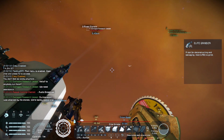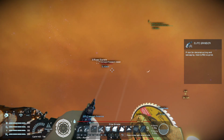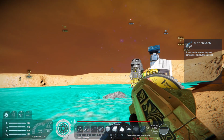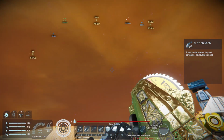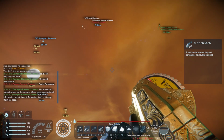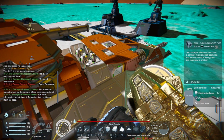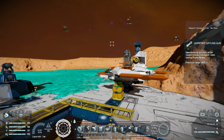Where are we at? Oh, the Impaler and Damaged Research Vessel. So they're going after each other. Where did he go? It's just all up there, so maybe I did all this for nothing. Okay, well, let me get back in here. I need to get this repaired.